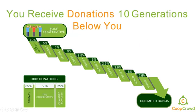So, what happens to you? Your goal is to find 3 people or more that you're going to invite. 25% of the $25 will come to you. If they fall in your first generation, you're going to receive a further 10%. If they fall into your second generation, another further 5% on top of your 25%. If they've been invited by your team and they've fallen into your fourth generation, for everyone in your fourth generation, you're going to receive 5% of the 50%, which is for the cooperative.